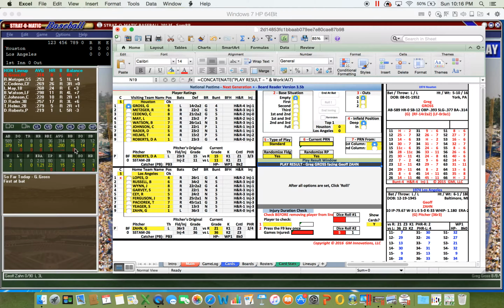Greg Gross leads it off. Gross is hitting .280, below his real life season totals, but as you can see, he's already matched his RBIs. Homers, 0, and triples. He's got time to catch up on his doubles, but he's already matched his RBI total for the year.